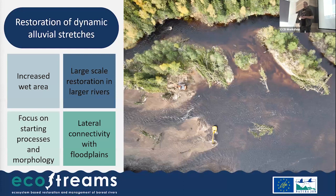But then we have alluvial stretches, more dynamic watercourses. The one before with boulders, not much happens in them. When you have restored them, they stay like that for thousands of years. But we also have these alluvial ones. As you see, more dynamic, with finer gravel. So much more happens during the years.